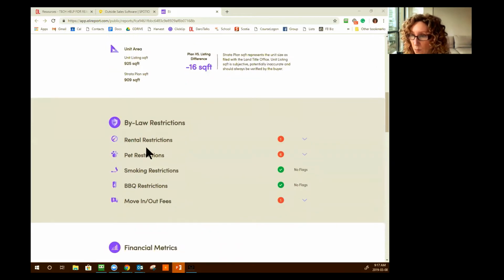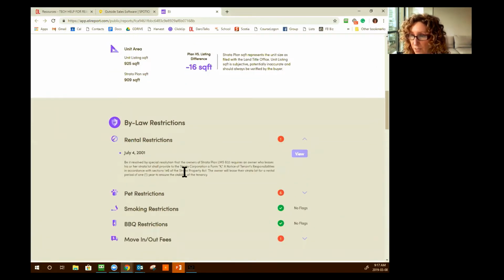And so here's what's cool about it. Anything red means that there's rental restrictions. So you can imagine, do you like looking through minutes? This takes all the minutes and is looking for certain words and it pulls the information out. And if I want to go view where it is in whatever form it is, I just click on it and I can actually go look at it in more detail. Does that make sense?